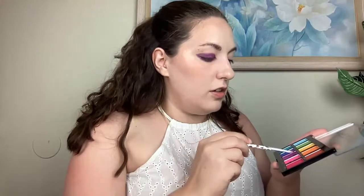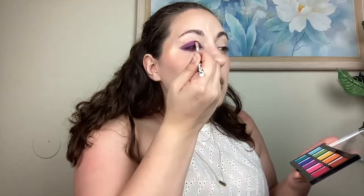Let's see how this looks layered up here. Okay. I can go for that. I'm really patting, and this is definitely not a time to smudge, rub, blend anything. This is going to hopefully be a pretty graphic look by the end of everything. Cool.